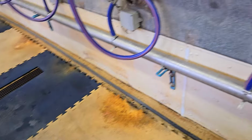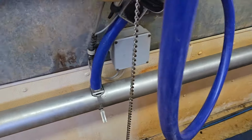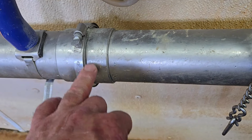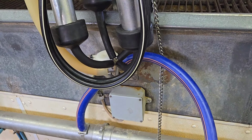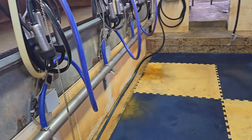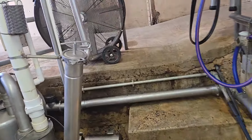And then down here on the milk line, there's a 3-inch milk line that the hoses all connect to, and all of these joints where the line comes together, like right here, there's a gasket in there, and the milk inspector wanted me to replace all of them on the 3-inch milk line, and then also the 1.5-inch line. Here's a filter.